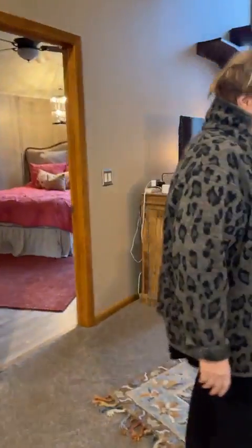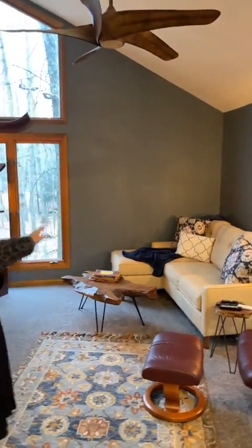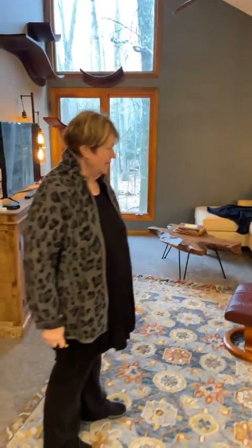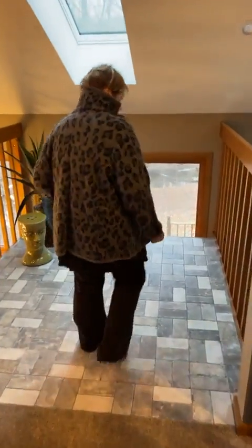So this is the upstairs. I'm taking my time. I haven't found the right artwork for that wall yet, so I'm not in a hurry. When I find it, I'll know it. And so this is the upstairs. This actually overlooks the office.